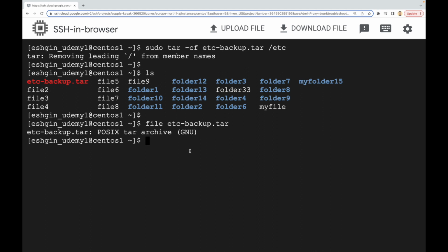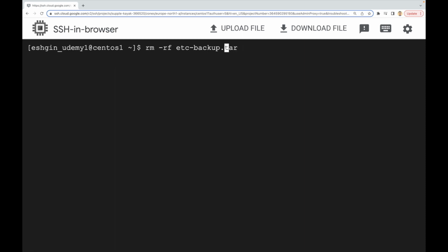I would like to use v option in the tar command, so let's create the tar file again, but this time we are going to use v option. So v means verbose, and we are gonna see what files we are archiving. So let's press enter.